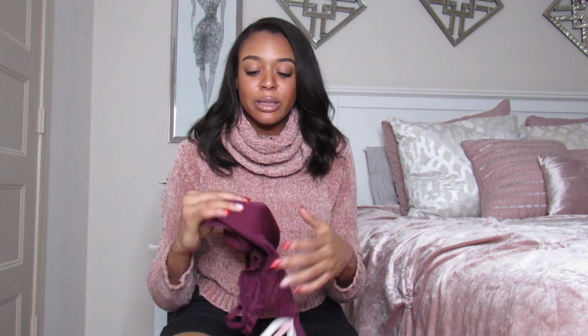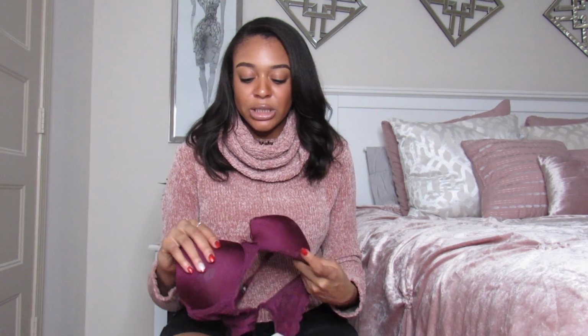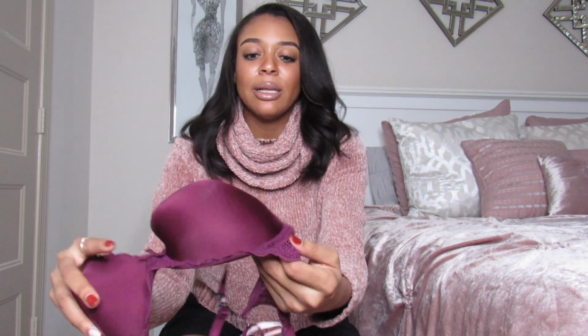Next thing I got was this burgundy bra. Same size and everything. She's cute. She has a lace detailing all around on the straps. Has a little bow in the middle. She's cute. I like the color. I like colored bras, even though no one sees them. They're just cute to be cute. I like having nice bras, nice panties, nice PJs.